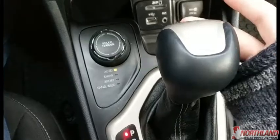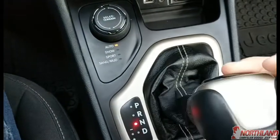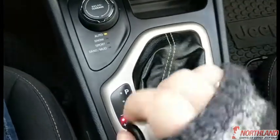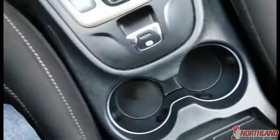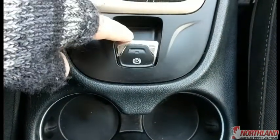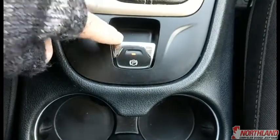This guy is your gear shift, so there's a little button right here. You press that and pull it back, which is pretty cool. As well, you can put it into manual, and then that actually shifts gears up and down by just doing that, which is a pretty cool feature if you do want to take control for yourself a little bit. This is your parking brake, so you just press it down, or pull it up, and then you are in park. Press it down to deactivate it.